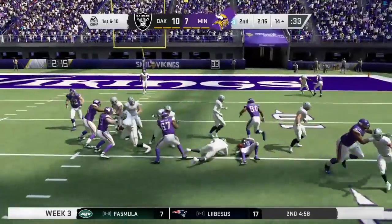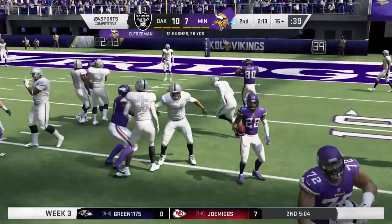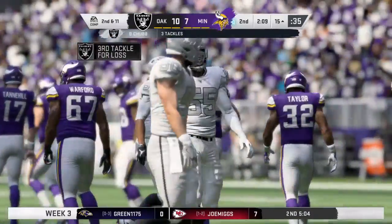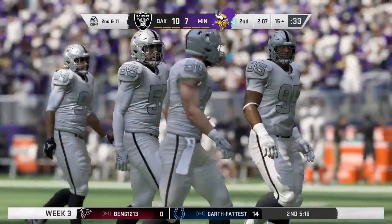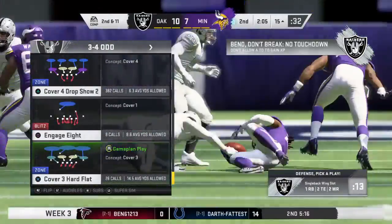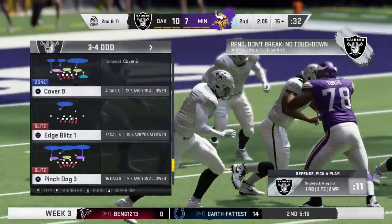This is Freeman on 1st and 10, and he is met quickly in the backfield. Down he goes, folded like a lawn chair. It's a loss of a yard. Brings up 2nd and 11 at the Raiders' 15-yard line.